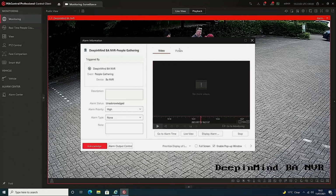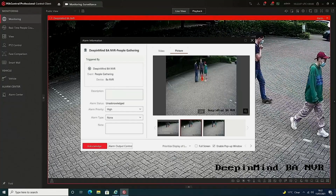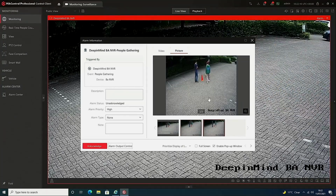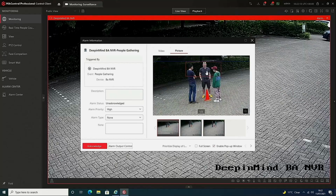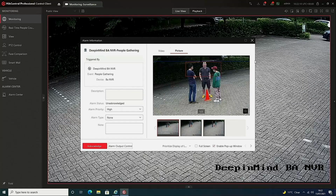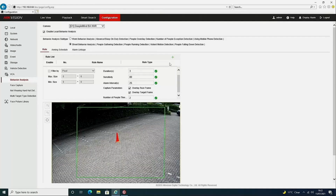Again, we've turned off the video, but we've got pictures. So we get the picture of the event, and we get the picture of the end of the event, and we also get a bounding box with the red box around the three of them, identifying who they are and what they were doing, gathered together. Eventually they got close enough. So that's people gathering detection.